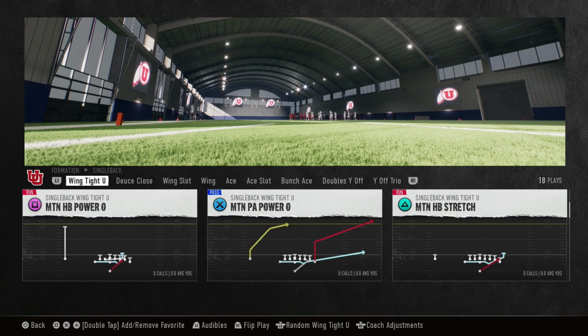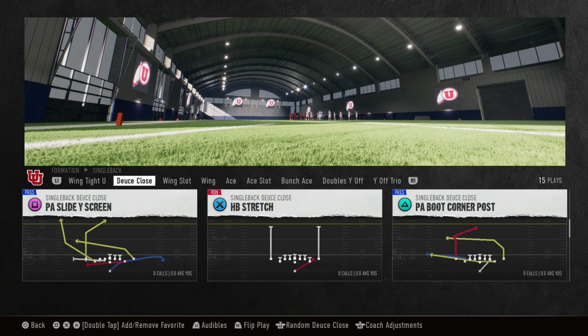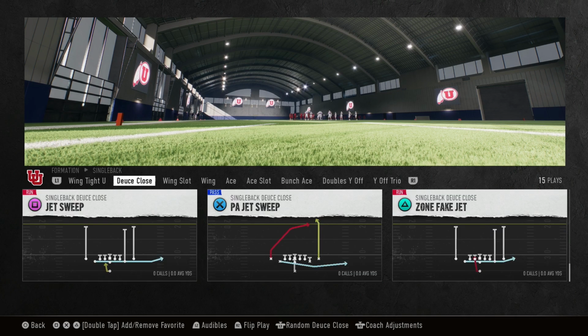You got an offset tight end. You got a halfback power O. You got play action on top of that. And you got stretch. You keep on going. I think that's it for this formation. What about deuce close? We do have some here, and it is our first jet sweep series.